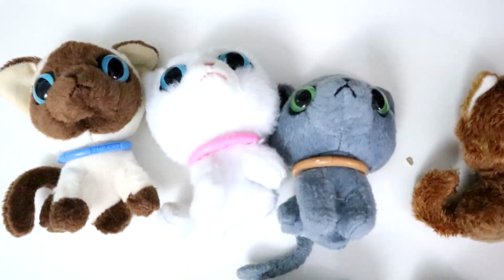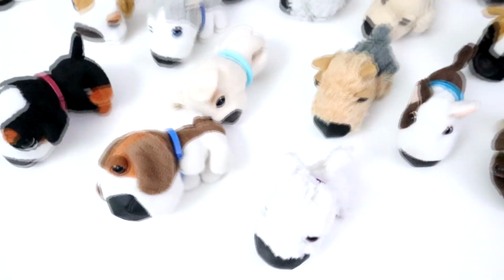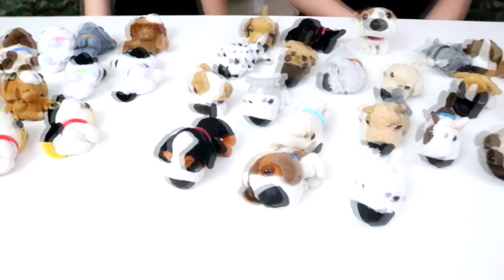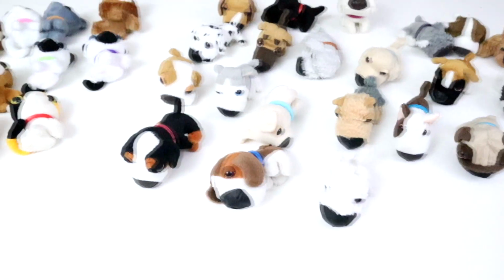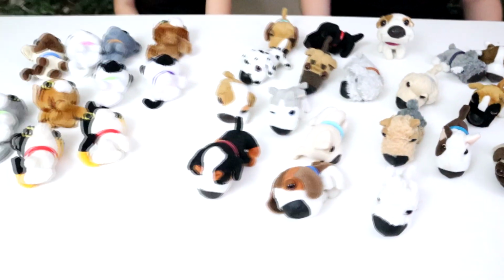And I was trying to get every one of them. I think I did end up getting the whole set, but I can't tell you if this is the whole set or not right here. I did not look that up because there's definitely fewer cats than there are dogs. So I don't know if that was intentional by the company and we do have them all here, or if we're missing a few that over the years got played with.